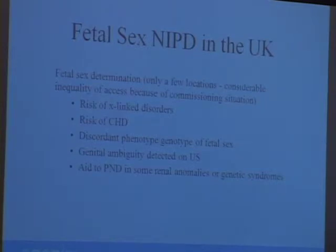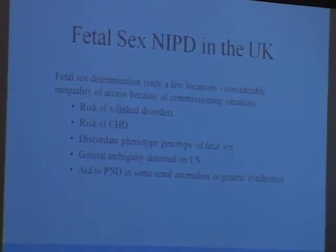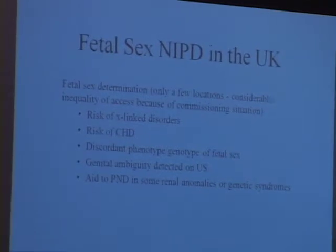Interestingly, fetal sex determination using NIPD in the UK is only available in a few locations, and there's concern that there is considerable inequality of access because of the commissioning situation. And I have to say that this is going to be changing again because we also have healthcare reform. Ours is kind of going in a different direction than yours. And we really don't know exactly how genetic commissioning is going to occur in the future, although it's likely to be much more centralized than it is now. So these are the indications for fetal sex for which it is available as a clinical service in the UK.